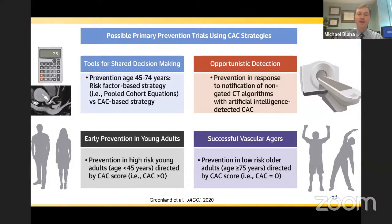So the NHLBI convened a panel recently to talk about what are the ways that we could do a clinical trial with calcium scoring to try to get a higher level of evidence. And here's some of the ways that have been proposed. There could be opportunistic use of calcium scoring on non-gated chest CTs. There could be using calcium scoring at younger ages, which I've talked about. Maybe we could be using calcium scoring at older ages to find out who won't benefit from preventive therapy at older ages. Lots of potential strategies.